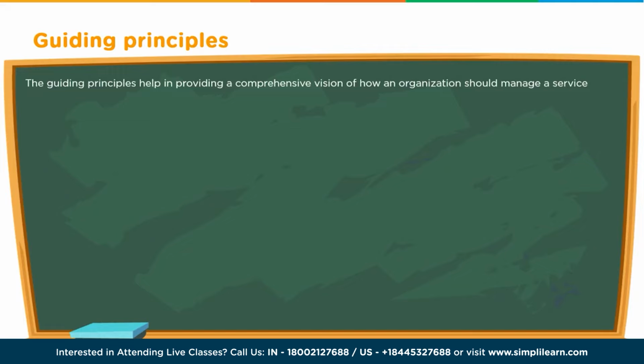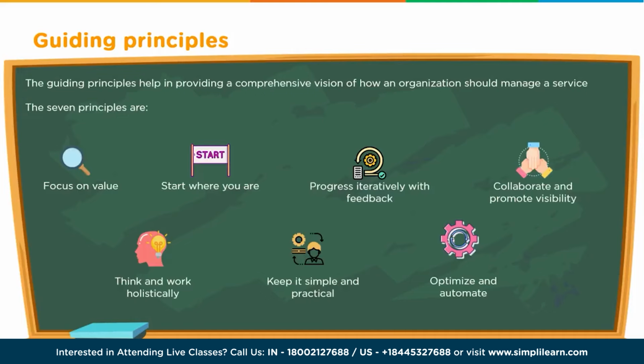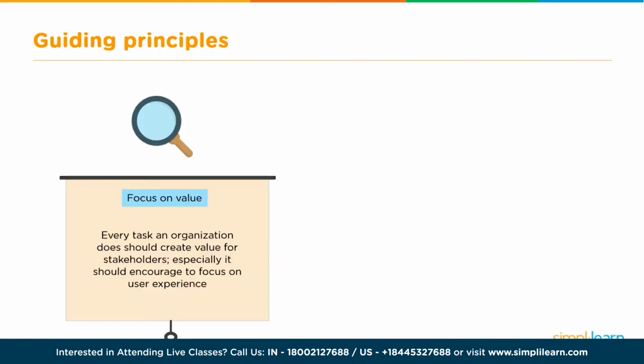Now, the components of the service value system, as we saw. Guiding principles is one of them, which helps in providing a comprehensive vision of how an organization should manage a service. There are seven principles. That is focus on value, start where you are, think and work holistically, progress iteratively with feedback, keep it simple and practical, collaborate and promote visibility, and optimize and automate. So when we say focus on value, it means everything we do as part of services.